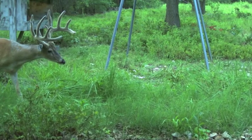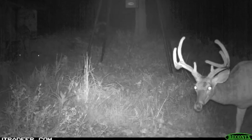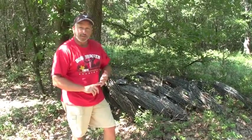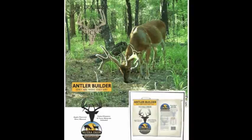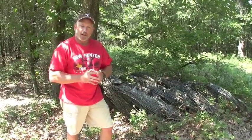So anyway, I hope this helps you, and I hope this explanation as to why deer mineral works really makes sense. The deer are not craving the mineral, the deer are craving the salt, and you're helping them ingest that extra mineral, trace mineral, and vitamin into their system. Antler Builder Deer Mineral is built with the right ratio of salt, and we've also used a product to mask the flavor of the mineral for the animals, so we have very high consumption rates. It's very attractive, and some people even use the mineral as an attractant.